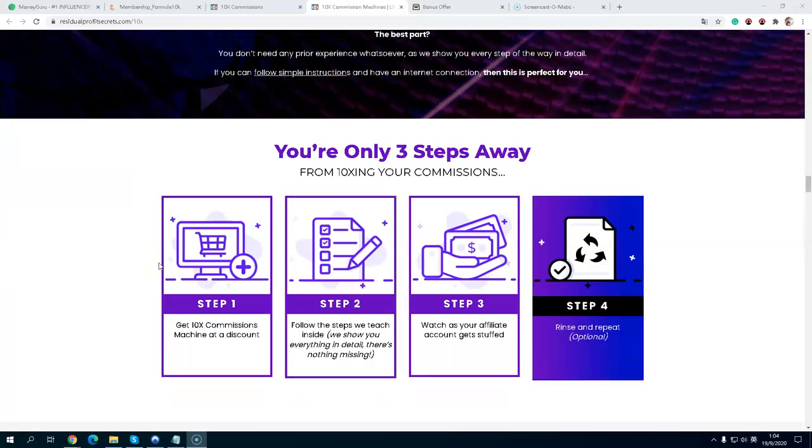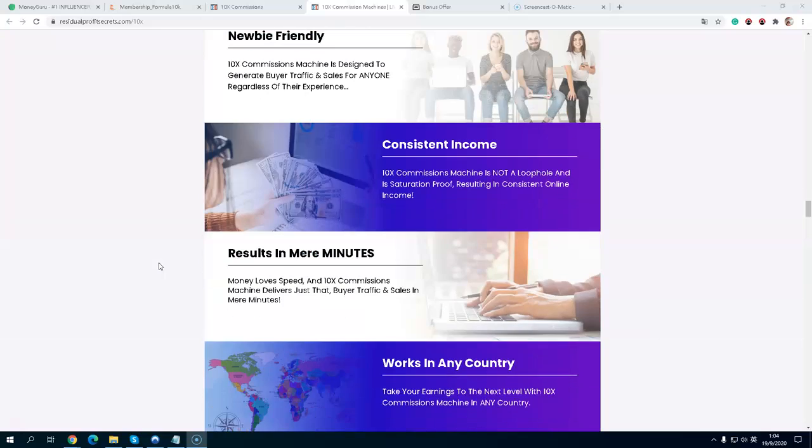They will show you step by step how to use this simple instruction. It's just 3 steps. Step 1, you get the 10x commission. Step 2, follow the steps inside the members area. Step 3, you watch your affiliate account and get more and more commission. Step 4, rinse and repeat. This is also optional.